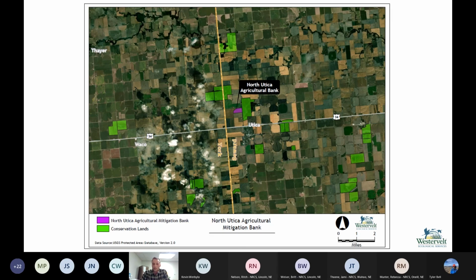Another reason we chose the site is because of the conservation efforts of the region and the immediately adjacent properties. The purple site is the North Utica Agricultural Mitigation Bank, and the green sites are the conservation sites within the region. And as you can see, our site fits within the regional conservation landscape, which includes federal, state, and even privately owned CRP lands across the area.